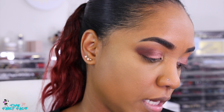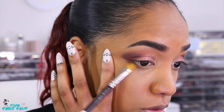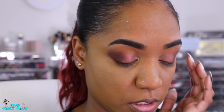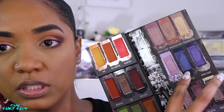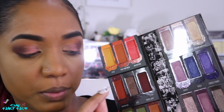Okay, I like that. Now in the original look that I posted on Instagram, I pulled the dark burgundy down on the lower lash line. And for this, I guess I'll start out with that, but I also wanted to incorporate another color. So I'm just grabbing that on a MAC 242. So we're using Boss Lady, that dark burgundy, and just buffing it right along the lower lash line. So I was thinking about using the purple, which is Cross Faded, but maybe I want to use Tipsy, which is the blue. What do we think? Yeah, I want to use the blue to add a little bit more contrast.